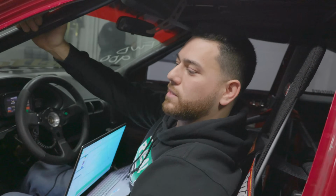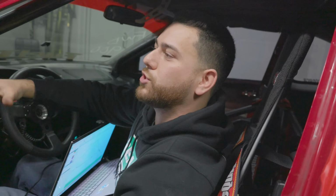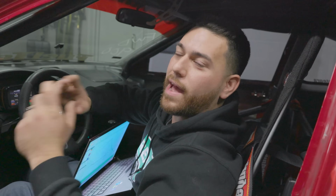Which is just very small increments raise the boost by the duty cycle. Since this is a new turbo, we're not sure how it's going to react to the boost controller and how the engine's going to react to it. We want to make sure that we have nice baseline stuff for when we're at the track. We know exactly how much duty cycle is going to come out and how much boost.